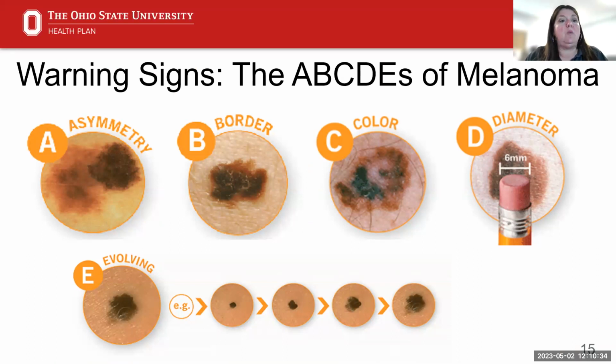So we use the warning signs. Maybe you're familiar with this. Maybe you've heard of the ABCDEs of melanoma, but melanoma is the deadliest form of skin cancer, and early detection is key. The earlier we detect it, the more treatable it is, and you can identify it using the ABCDEs.